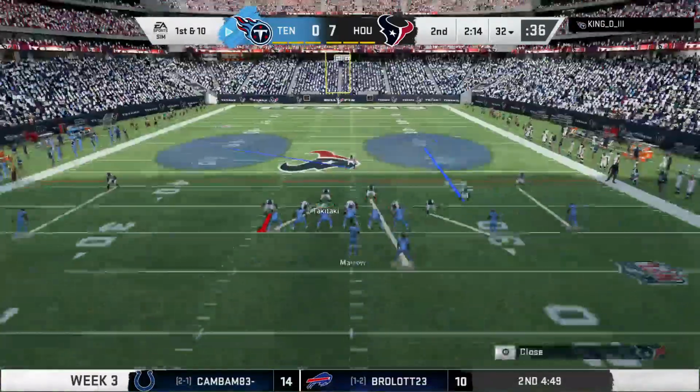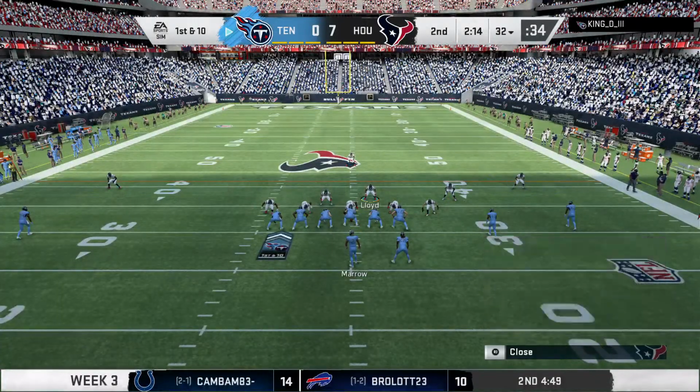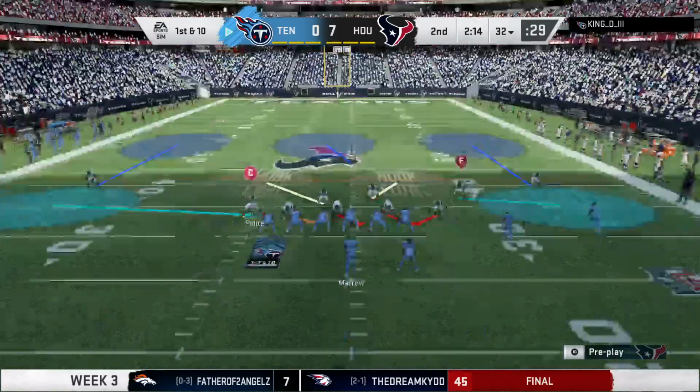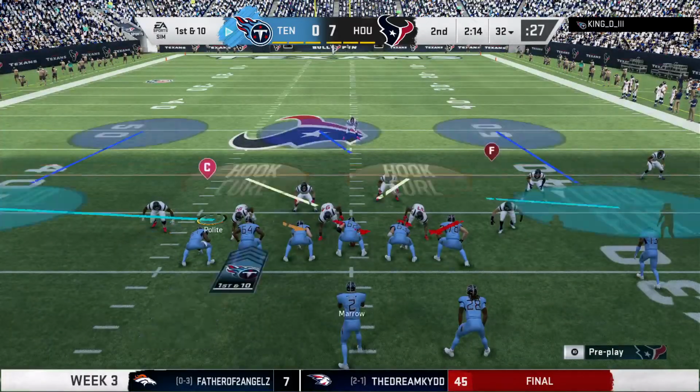The Titans offense set to begin the drive. And this is a unit that, to be frank, doesn't look like they've woken up yet. I mean, a punt and a turnover on their first 2 drives. And I think the game's starting to take shape a little bit now.